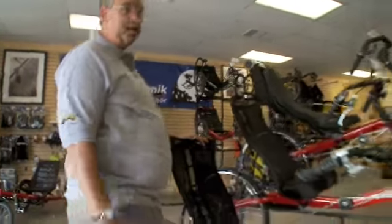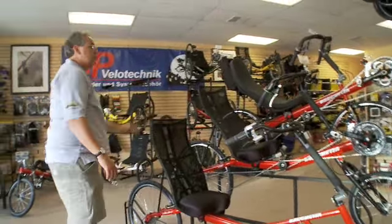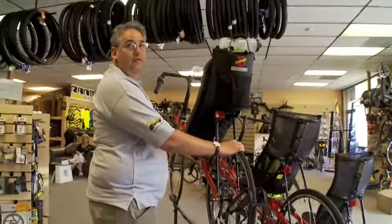The aerodynamics are much better. There's no strain on your wrist. There's no strain on your neck. And your butt doesn't hurt at the end of the ride. This is just an example of the type of bike that we sell. This is considered a long wheelbase. There are things like short wheelbases that are high, and then there are also short wheelbases that are low.